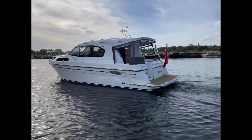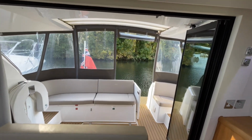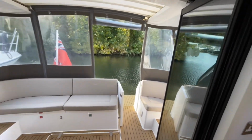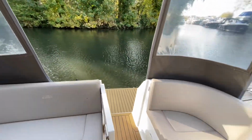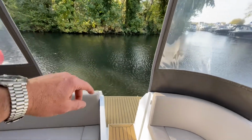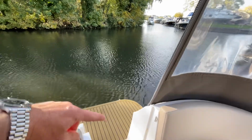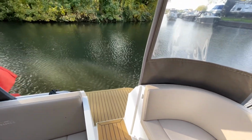Slide and stack doors are a standard feature of this boat. I've got those opened up, so you very much get that inside-outside feel with the aft cockpit. These boats are great from the point of view that everything is pretty much on one level. So if you have the opportunity to stern to board, and we're not on this occasion, stern to boarding, very easy to step onto your swim platform and then nice easy access through that transom gate into the main part of the boat.